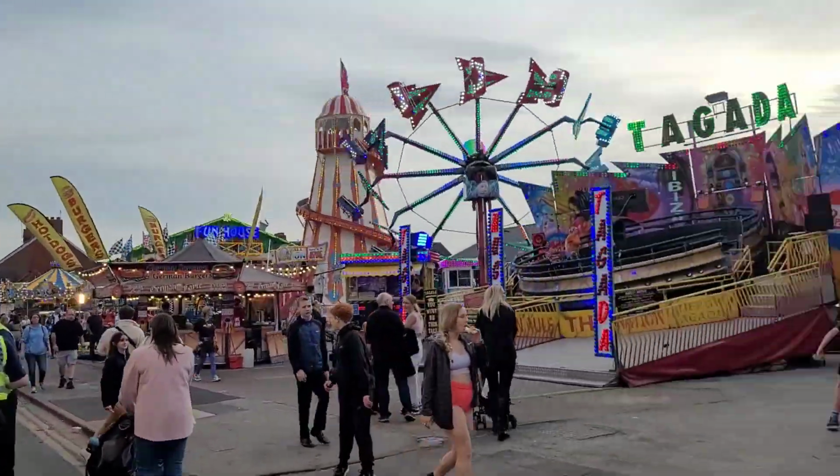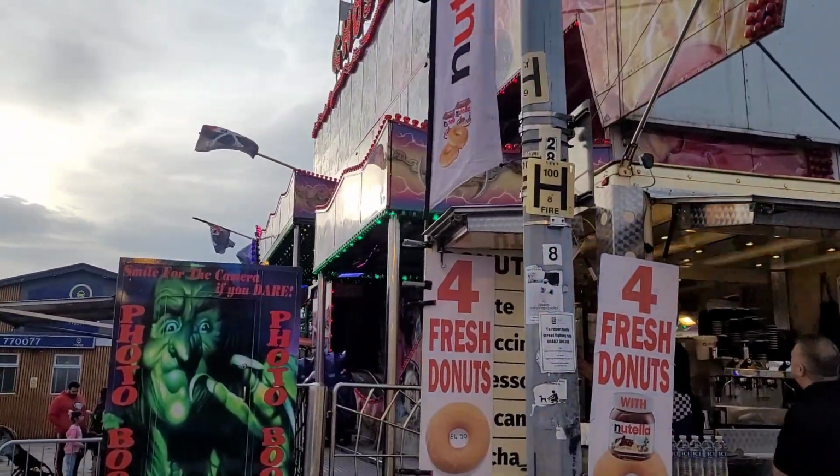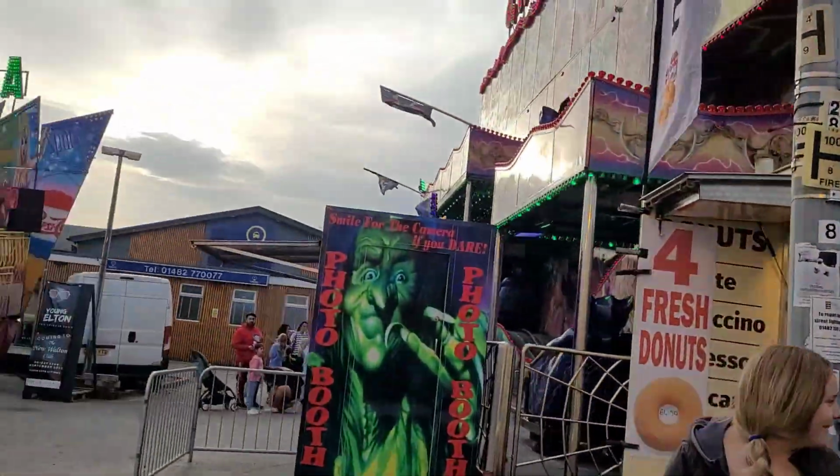Donuts, 4 donuts, there's no price off. 4 donuts for £4.50. That's expensive. You get 4 donuts for £1.50, literally just there.